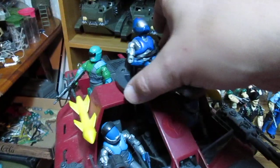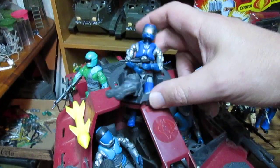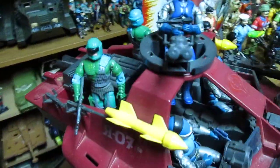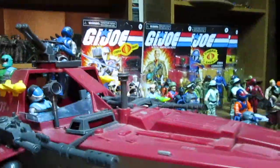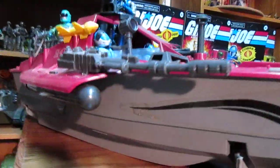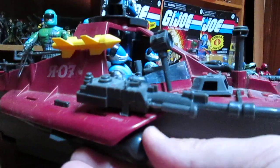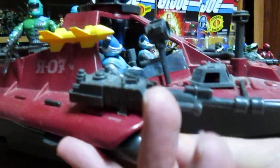It's hard to do when you're just holding the camera, but we're having a nice look at this. These little missiles pop off. There's also torpedoes underneath. We could just get a little light on that. There's some cool torpedoes. They do slide off. You just push up and push back.